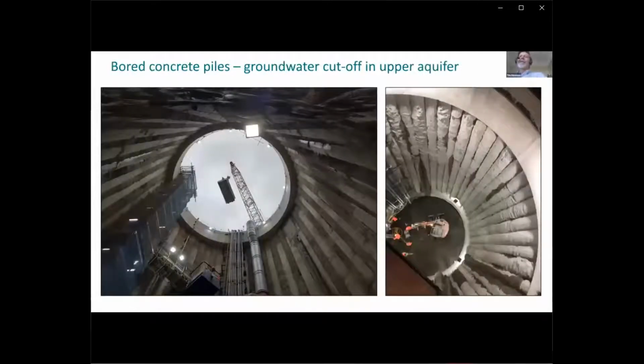In the west, most of the shafts have been constructed using bored concrete piles. These have been driven into the ground, seated into the London clay, effectively sealing off the groundwater in the river terrace deposits, the upper aquifer. Once these piles have been put in place, then we are free to excavate the material inside the piles, so we can sink the shaft using this technique and dig out the ground within the completed concrete pile structure.